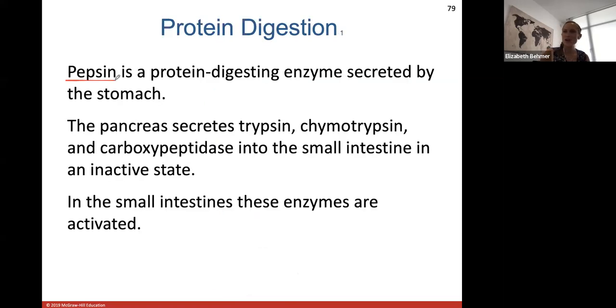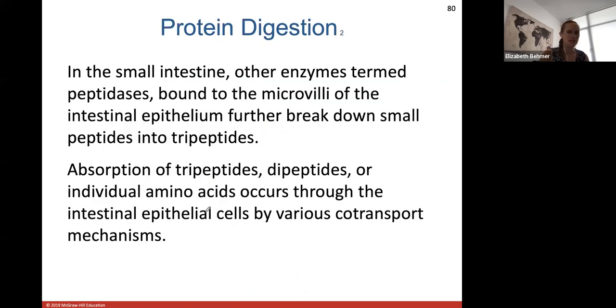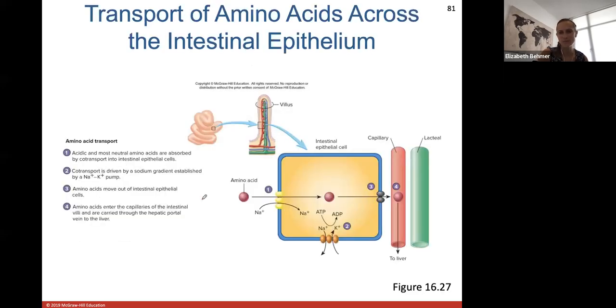Pepsin then digests our proteins. It's secreted by the stomach. The pancreas secretes trypsin, chymotrypsin, and carboxypeptidase, which all help to digest proteins. And in the small intestines, these enzymes are all activated to digest our proteins. In the small intestines, other enzymes termed peptidases might be bound to the microvilli to further break down smaller peptides into tripeptides. And then we can absorb tripeptides, dipeptides, or individual amino acids through your intestinal epithelial wall through co-transport mechanisms.